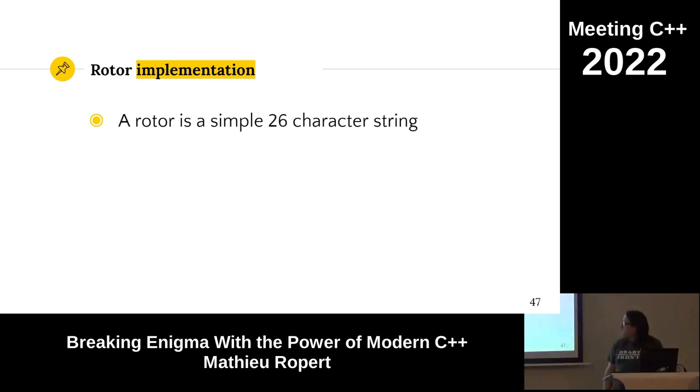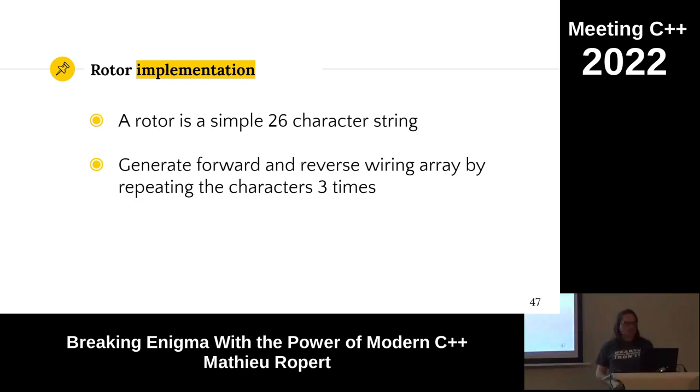So a rotor is just a 26-character string, right? What we do is generate the forward and the reverse wiring arrays at compile time. That's where we're starting to have some modern C++ stuff in there. I based some of this implementation on the Enigma at home, which is in C. And in C, you have huge tables, like 3 times 26, that are static variables.